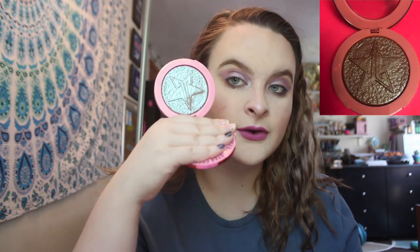Next, I have my Supreme Frost Highlighter in Hypothermia. This is what it's currently looking like. My goal is to use this 20 times, and I've used it twice since the intro. This currently is in my rotation, so I am trying to hit use on this and then move on to the next one.